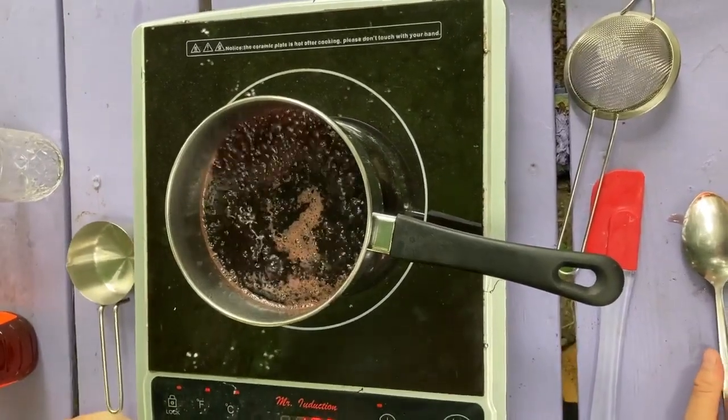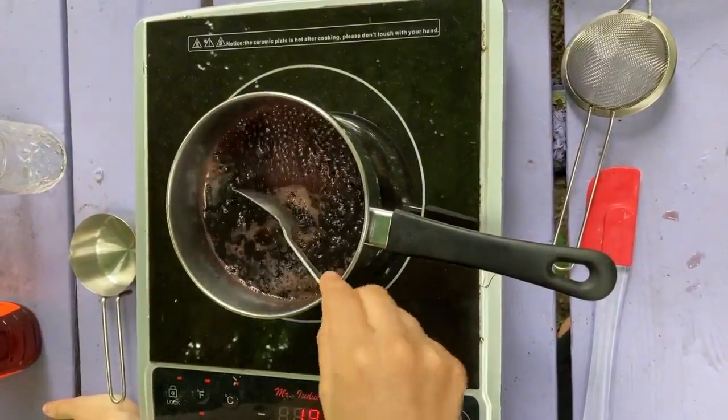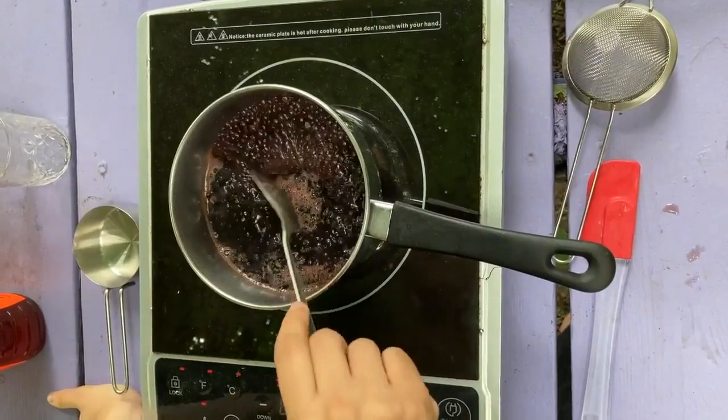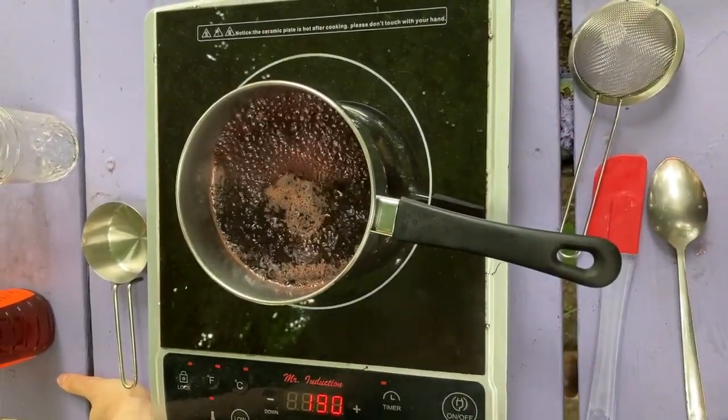We got a good simmer/boil going on our elderberries, and what I'm waiting for is for the elderberry liquid to coat my spoon, which it is absolutely not yet. So we're gonna keep cooking it. It's only been about 5 minutes anyway.